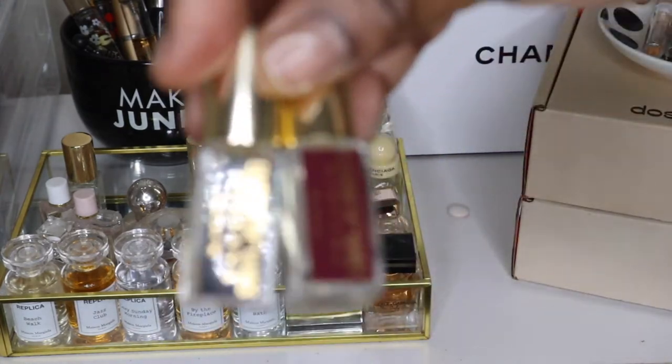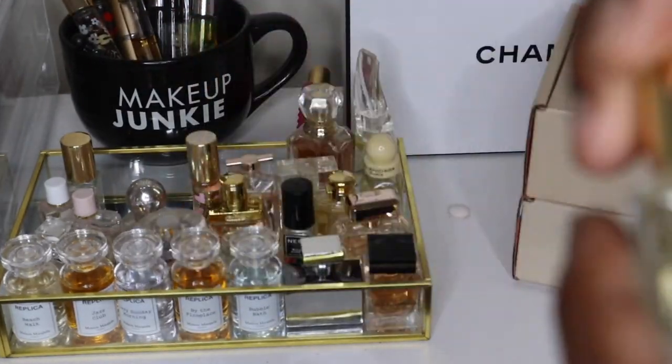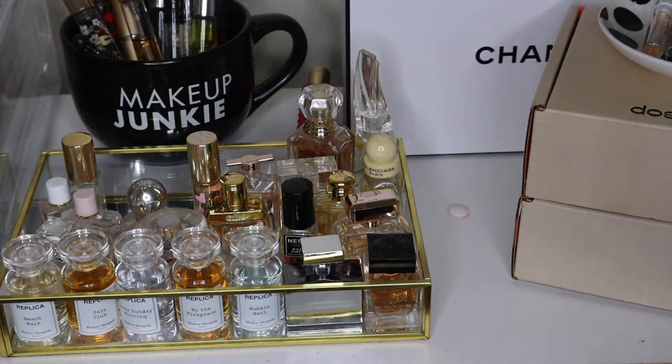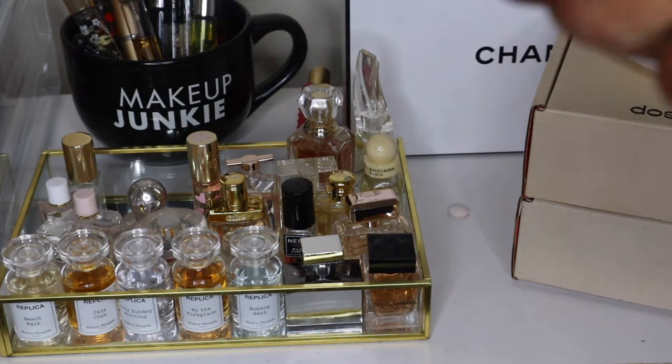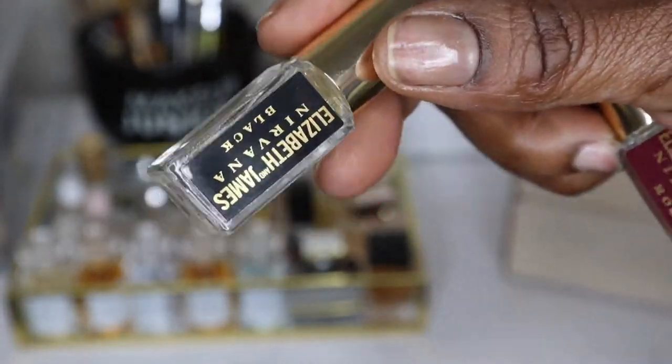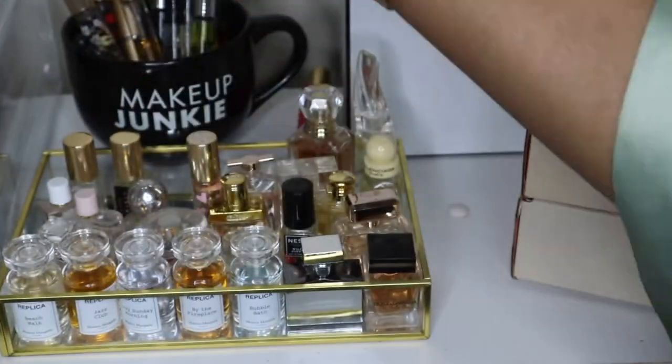The fourth one in the set was the bourbon, which I really did like. The black is one that I like to mix with other scents because it's a light scent. Oh, wait a minute. No, that don't smell too good. See, when it dries down, it's not as heavy as it is when you first smell it. That's a strong smell. So I'm gonna add that to the collection.